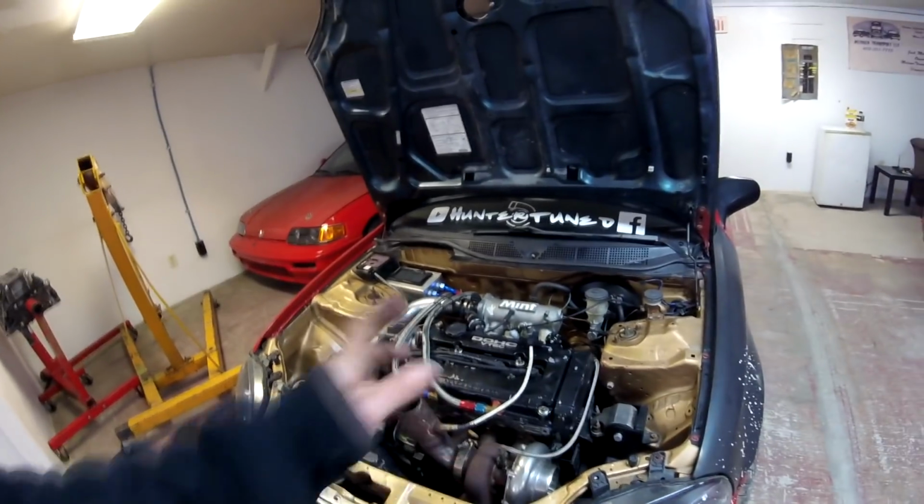My goal with this car is to see a 140 mile an hour pass. I think that'll be plenty. I don't know if I really want to go more than that, because I don't really want to spend the money on a dog box transmission and all that kind of stuff. I might try to go 9s on the stock transmission. I think that might be another goal of mine. But we'll see as time goes on.